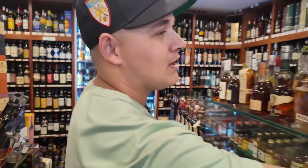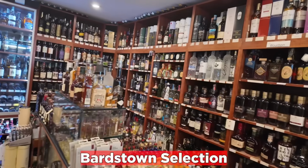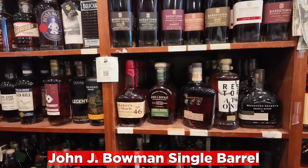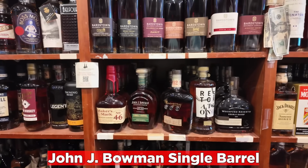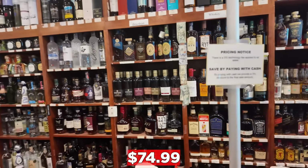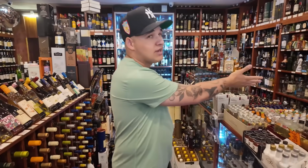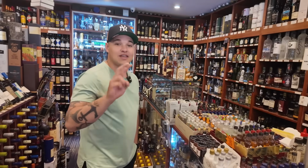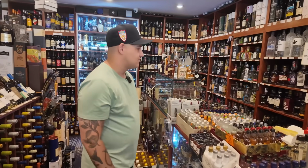And we'll show you back here behind the counter, a lot of Bardstown selection. If you look under the Bardstown, there's a John J. Bowman single barrel, which is impossible to find in pretty much most of the places I've been to. However, would you say about 75 bucks for that is what you're charging? So that's a fantastic price. It's gonna be pretty much MSRP. I think that's exactly what I paid for mine in Colorado a year ago when I found my first. And I was lucky enough to find a second, but after that, that's it for me.